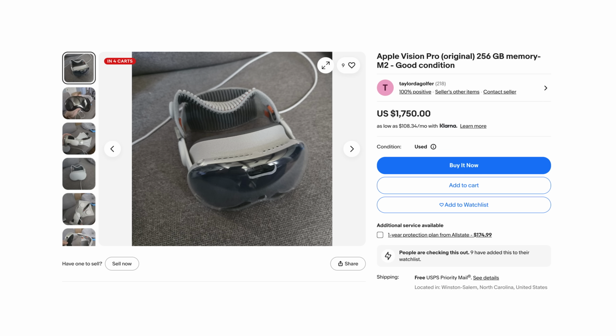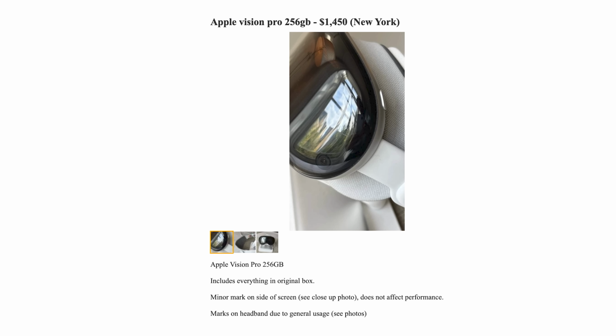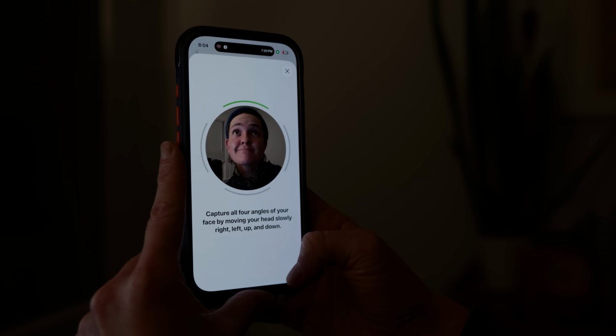Well, if you're looking at an M2 version, which is pretty similar to the M5, you can get one on eBay for $1,800, Facebook Marketplace around me for $1,500, or Craigslist for $1,450? That's a pretty good deal. But note that if you are gonna buy one of these used, you do have to get sized for it, so you can do that either via the iPhone in the Apple Shopping app, or you can go to an Apple store and they'll size you there. But a larger question I have than how much should it cost is, should it even exist?